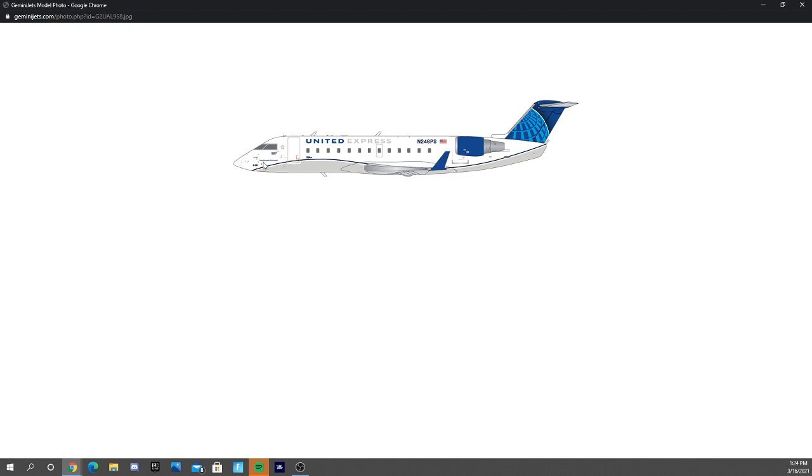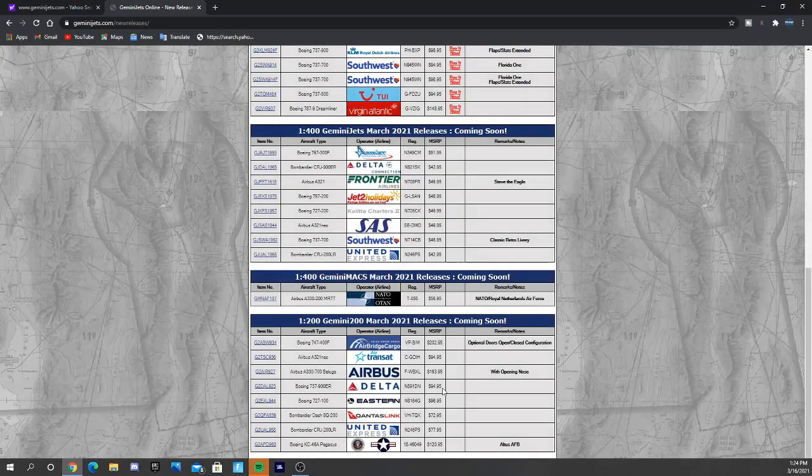And then as you can see right here, it's pretty hard to see, but it says Connecting People, Uniting the World. That is their slogan. And then the Star Alliance logo right there. The antennas do look pretty big. I'm pretty sure that's normal. I think it's just because it's a 1-200 scale. I'm not sure what that antenna is doing right there. That definitely does not belong there. Hopefully the quality control on this batch is much better than the last few. And then you do have your other cargo hatch back there.